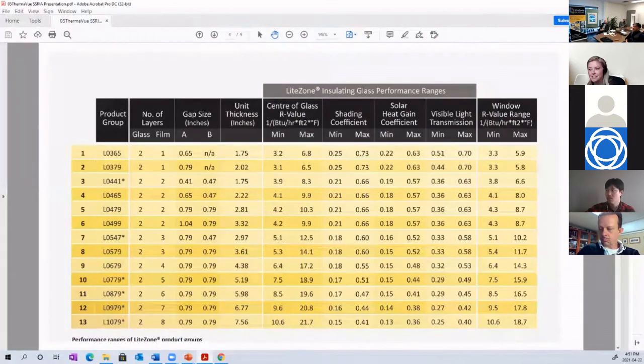So here we have a table of performance values. As the video said, we suspend up to 8 films. There's always 2 pieces of glass, and then between 1, 2, 3, 4, all the way up to 8 suspended films to create 13 different product categories that achieve the insulating values.